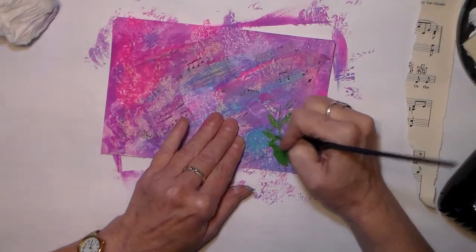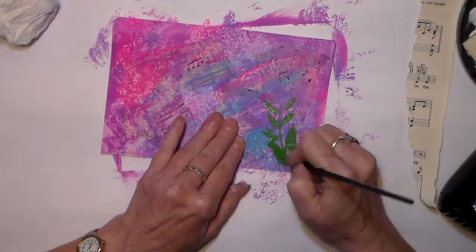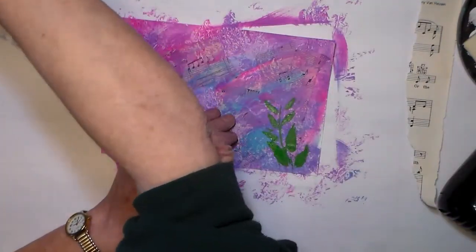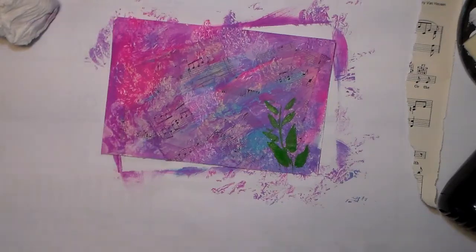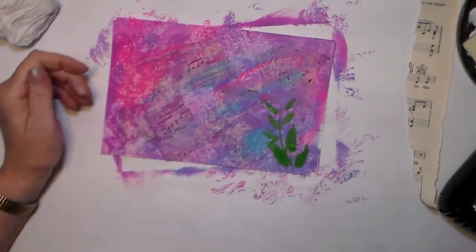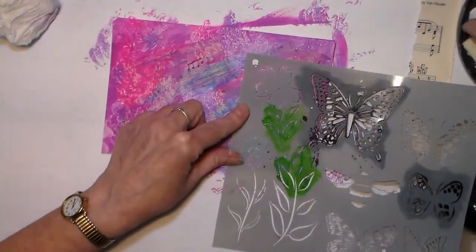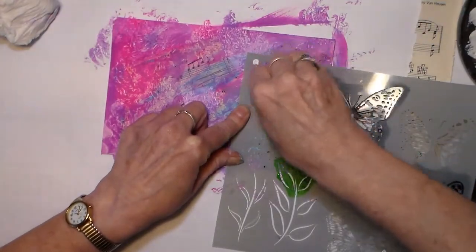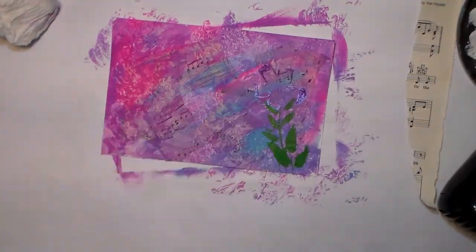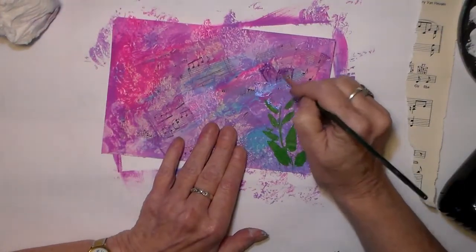So I thought that would be a good metaphor for things that transform. And this is color shift paint, and I left those in my studio at home, so I hadn't had them for about a year and a half. They still seem to be pretty good.